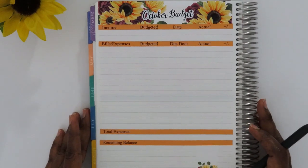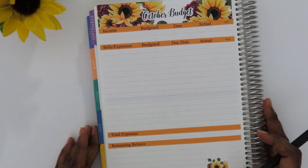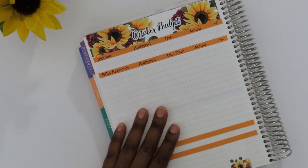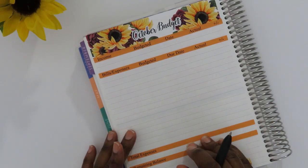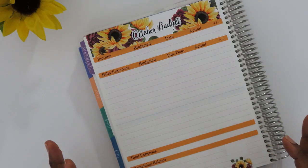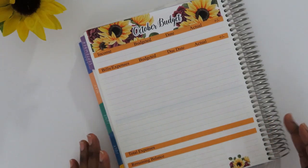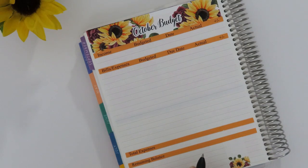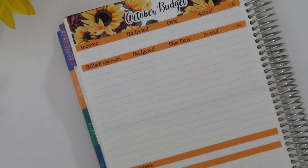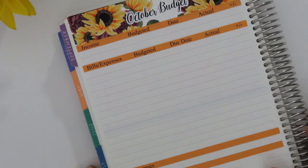Okay, so this is the budget page. We're gonna go ahead and outline the income, and then the bills and expenses, my variables, and then what I will be left with and how I will be handling that, which there won't be much left. But yeah, I'm gonna bring you in a little bit, and we're gonna look at these numbers.